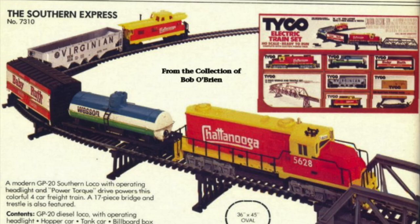Tyco for 1978 makes further changes to the Chattanooga train set offerings. First, the GP20 powered set no longer carries the name Chattanooga, becoming the Southern Express. The set is very similar to 1977's GP20 Chattanooga example, but the steam whistle billboard is dropped, and a 17-piece bridge and trestle set is added.